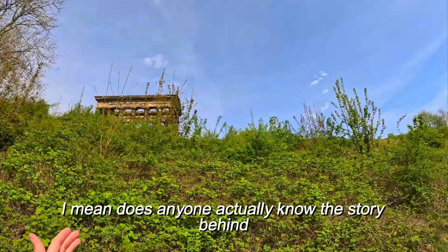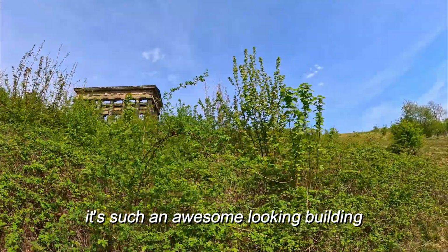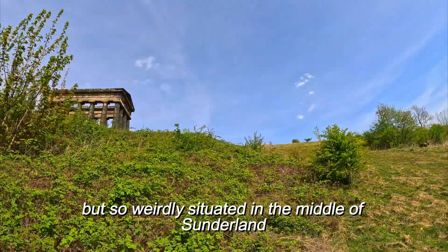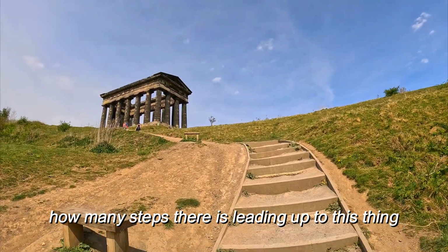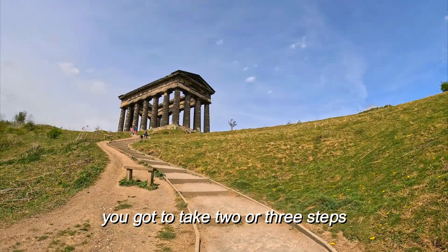I mean, does anyone actually know the story behind Penshaw Monument? It's such an awesome looking building, but so weirdly situated in the middle of Sunderland. I'd actually be interested to see how many steps there are leading up to this thing, and if you can count each step as one, because some of them you've got to take 2 or 3 steps.